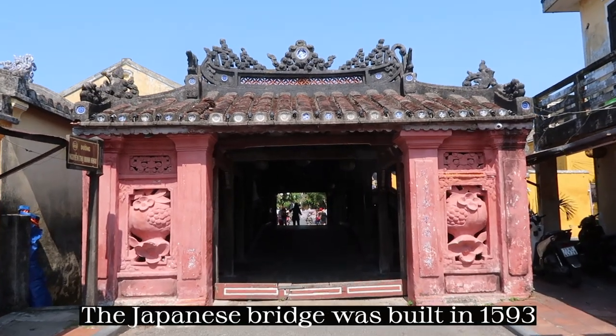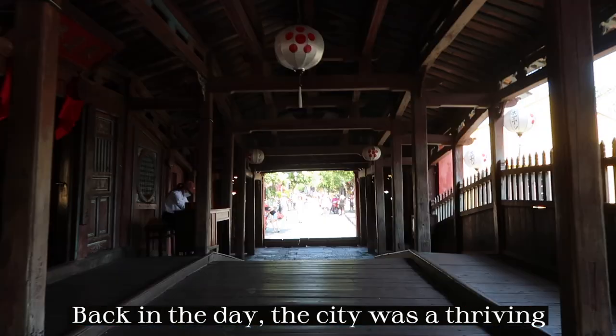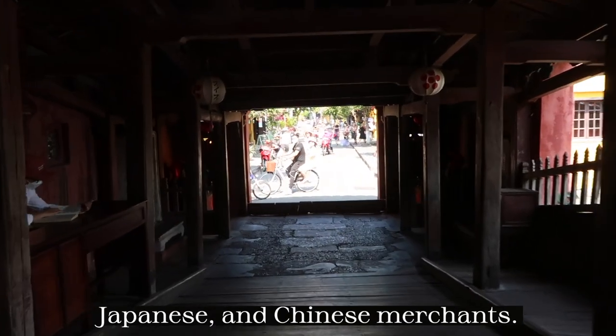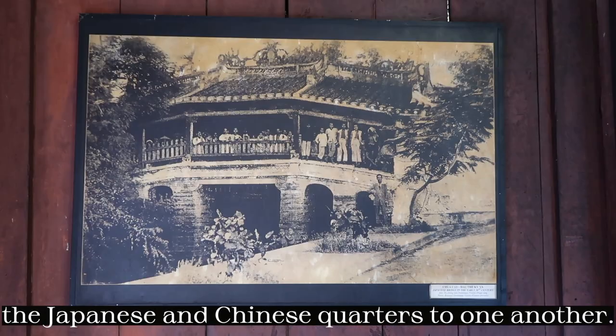The Japanese bridge was built in 1593 and is kind of the symbol of Hoi An at this point. Back in the days, the city was a thriving merchant port inhabited by many Vietnamese, Japanese, and Chinese merchants, and the bridge was built to link the Japanese and Chinese quarters to one another.